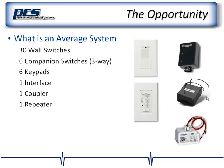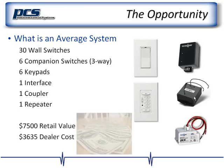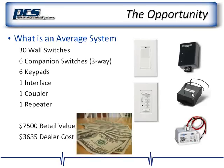It's actually 3/4 of a repeater, and a repeater we would use in a larger home, over 5,000 square feet, or if the house has more than 3 electrical panels, because Ohm's law is Ohm's law. Retail value on that is $7,500. So this is very, very profitable, and on a dealer cost, that's $3,600. So, a lot of guys are leaving money on the table. Once people get into lighting control, it's like drugs. You got to have it.